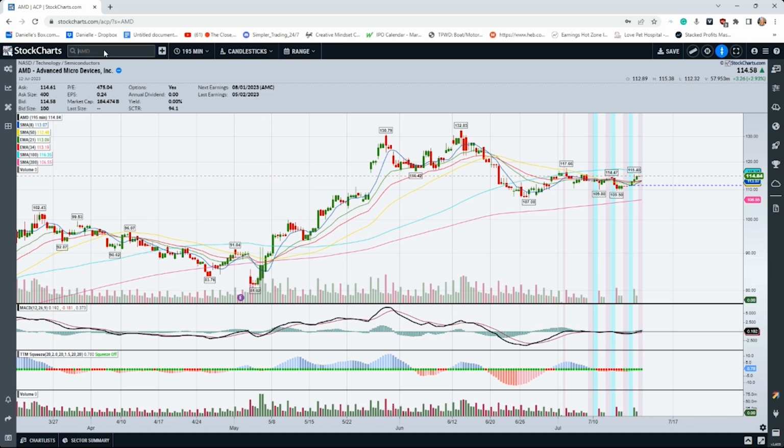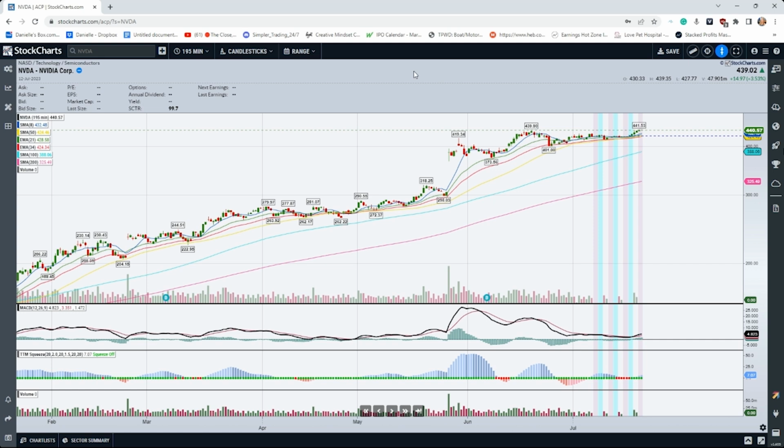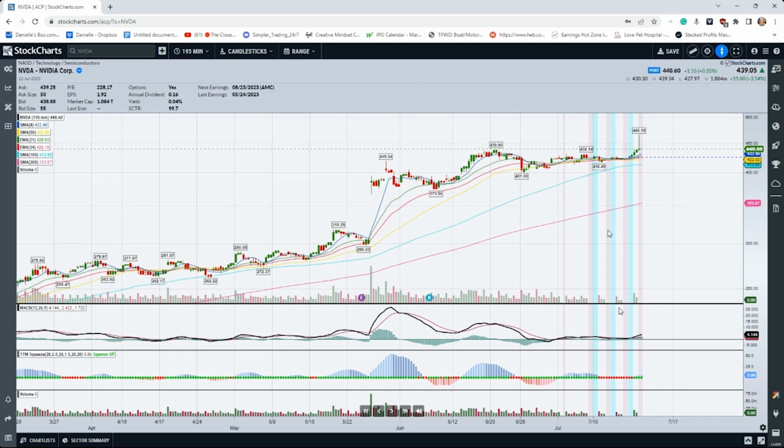And I have to go over Nvidia as well, because even though AMD is kind of like the ignored little brother in this case, Nvidia has been incredibly strong. So when you look at Nvidia, it has that 4-hour squeeze as well on that 195-minute chart, and it just continues breaking higher.